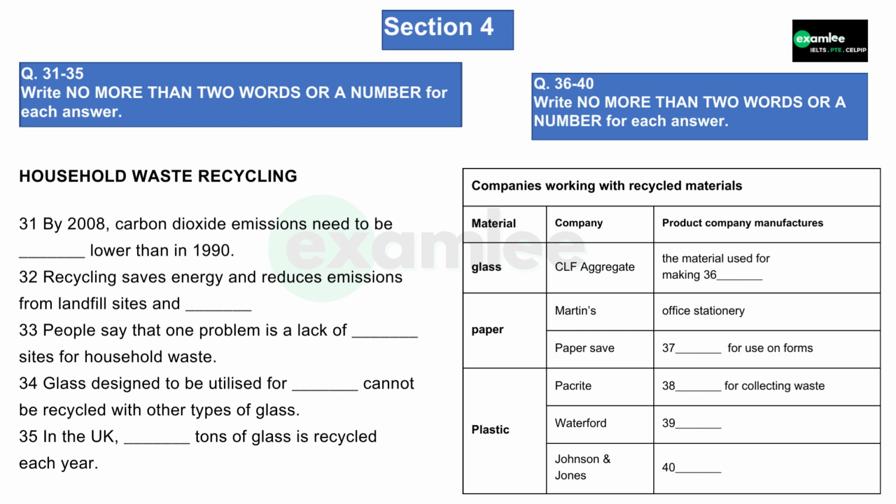As a result, new uses are being developed for recycled glass, particularly green glass. For example, in fiberglass manufacture and water filtration. A company called CLF Aggregates makes a product for roads, and 30% of the material is crushed glass. For recycling paper, Britain comes second in Europe with 40%, behind Germany's amazing 70%.